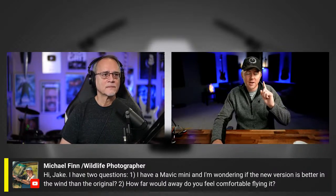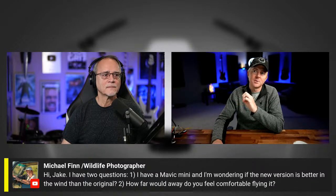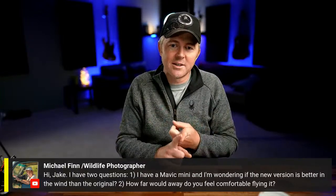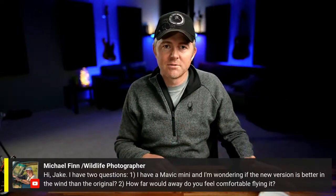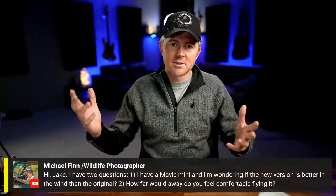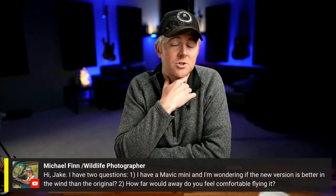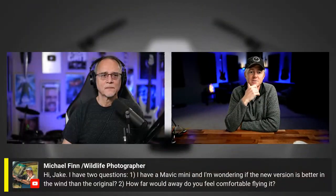So the new version is quite a bit better in the wind, substantially better. I'd say it's probably like 40-50% better or more, maybe even. I didn't get the original because of how little wind it could handle, and also because of how far away you could fly it. The Mini 2 has a new control system that's basically the same as the bigger Mavic Pro 2 and the Air 2, so you could fly it miles away and have no issues. You shouldn't, though. You're supposed to keep it within your line of sight. So half a mile to a mile out is probably about as far as you can go and still see the drone. But I've flown mine that far out with no problems at all.